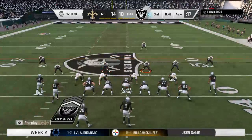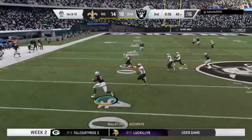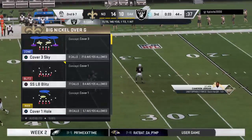Carr now on first down. That's caught by Waller out left side. The completion good for 3, and it's 2nd down.